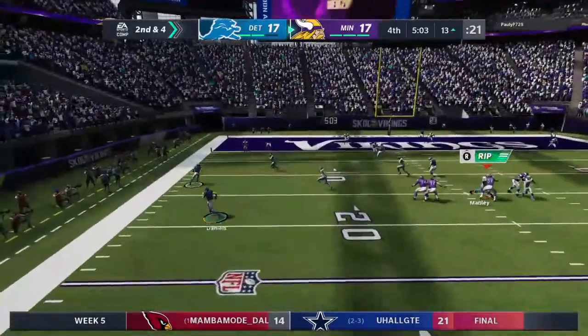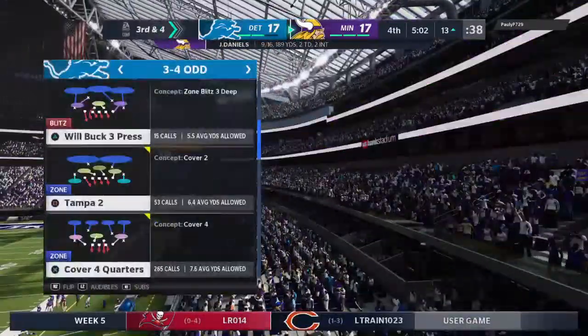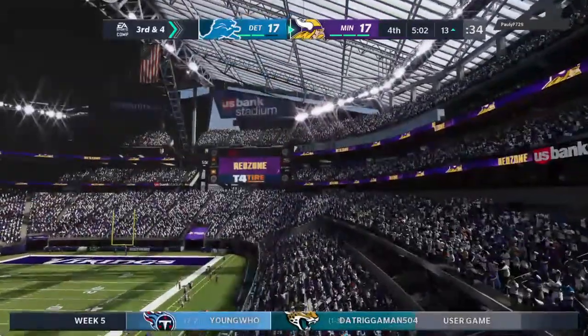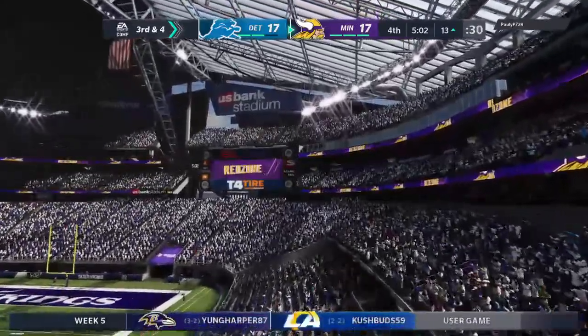Buying time to his left. Looking left sideline, but it's incomplete. Well, he certainly did a nice job improvising there, extending the play, hoping someone would come open downfield, but they never did.